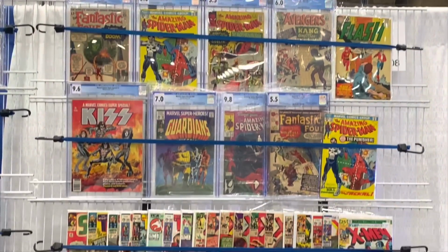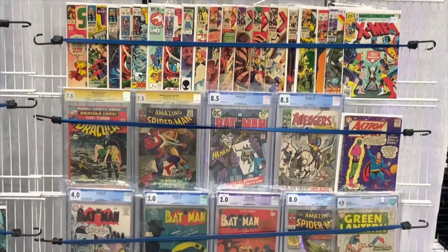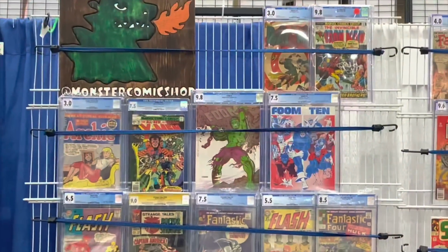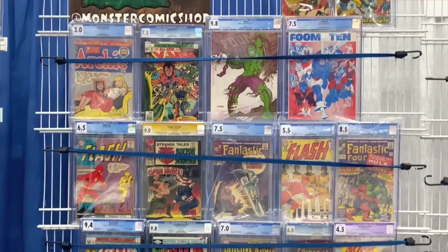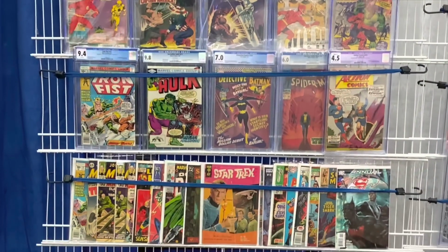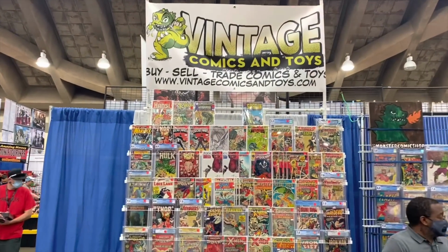There you go. Just keys. I love that Kiss book, I need it in my collection. X-Men 100, one of my favorite battle covers. The first Brainiac, great book to own. Do not own that book. There's Foom right there for you. Just some good stuff there. Hulk Thing battle, first Supergirl, first Batgirl, first Kingpin, vintage comics and toys, just a bunch of good guys.